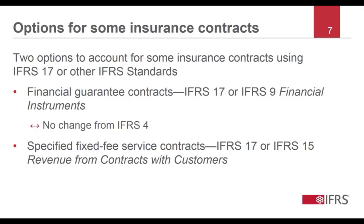The second are specified fixed fee service contracts, where the option is to account for these contracts either within the scope of IFRS 17 or IFRS 15, which covers revenue recognition. Examples of such contracts are a maintenance contract in which the service provider agrees to repair specified equipment when the equipment breaks down. Another typical example is a car breakdown service, in which the provider charges a fixed annual fee to provide roadside assistance. This is a change from IFRS 4.